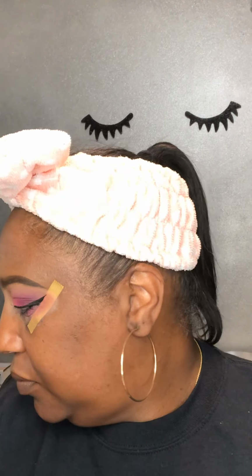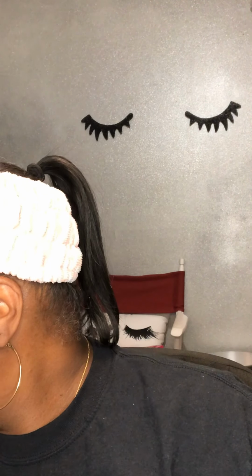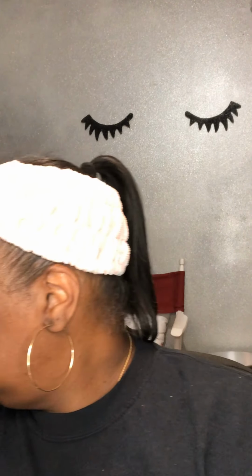Something about this side looks, I don't like this wing. I don't like it. It looks off. Let's see if we can fix it. I'm going with my Better Than Sex. My hood for my lid falls in different places for each eye. So I'm going to have to play a trick on this side to make it match the other side. I had to trick it into thinking that they're the same.